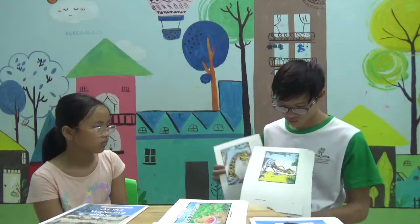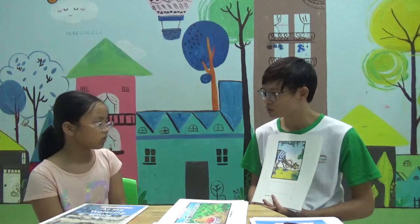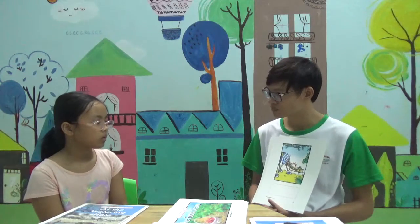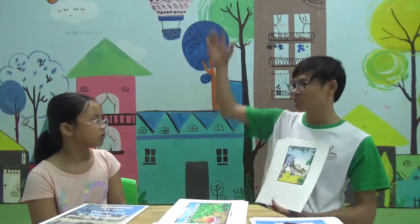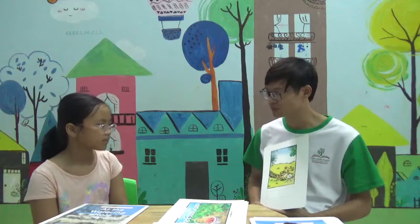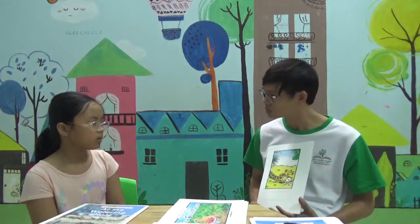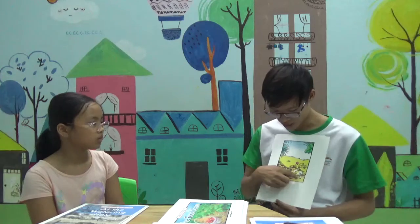Okay, and here, do you know what happened in the picture? Giraffe tried to eat the grass just like a deer. A deer likes to eat grass, right? And what happened? It hurt his neck. Because his neck is very long, like this, okay? Very good. And what happened here? Giraffe tried to eat ants like an anteater. Yes, but what happened? He bit his tongue.